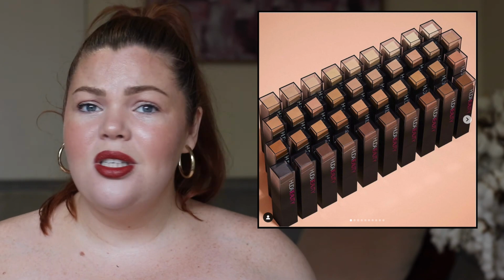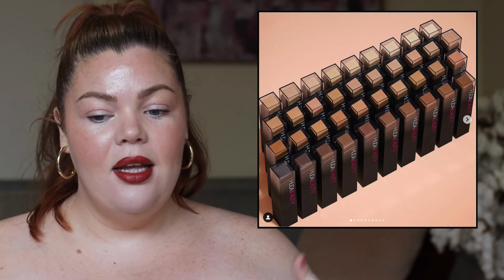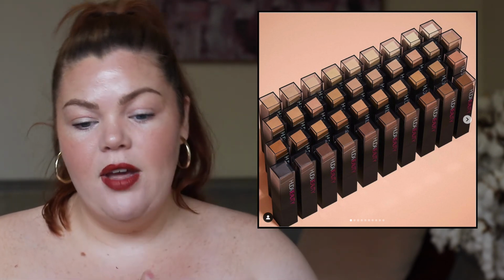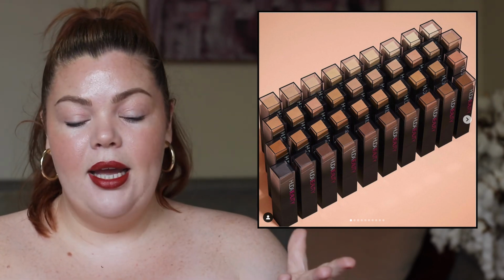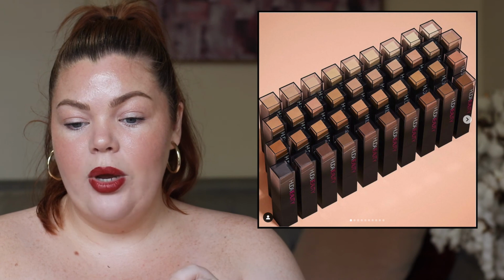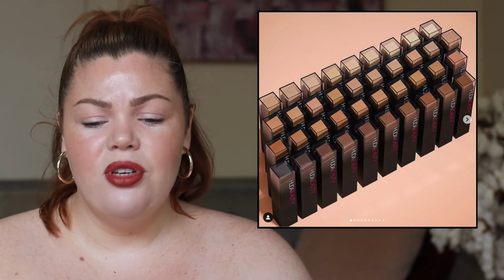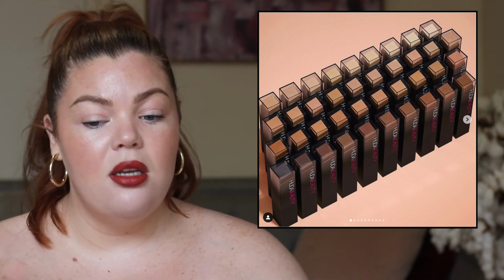Not everyone wants 24-hour wear, you know. I don't. I like that it's easy to take off at the end of the day. It's not so highly pigmented that you gotta scrub your face. So I do like the idea of this. There are other products that they're bringing out as well, but I just wanted to mention this one because it looks really nice and it's something different for Huda. It's not this full coverage matte. It's a natural, buildable, waterproof. I like that it's sweat resistant.